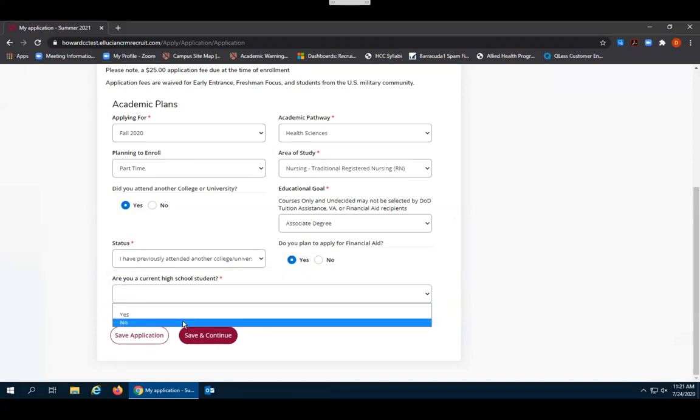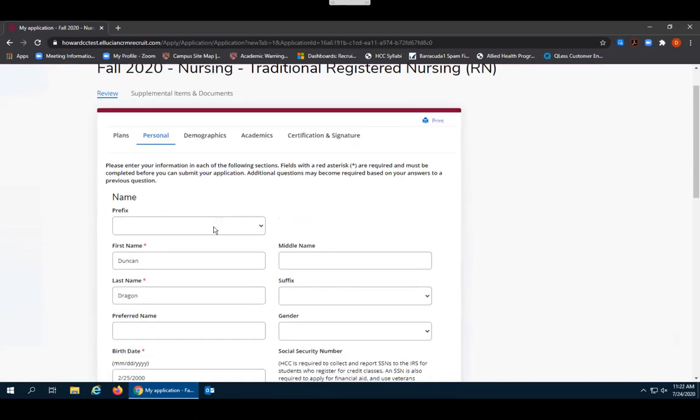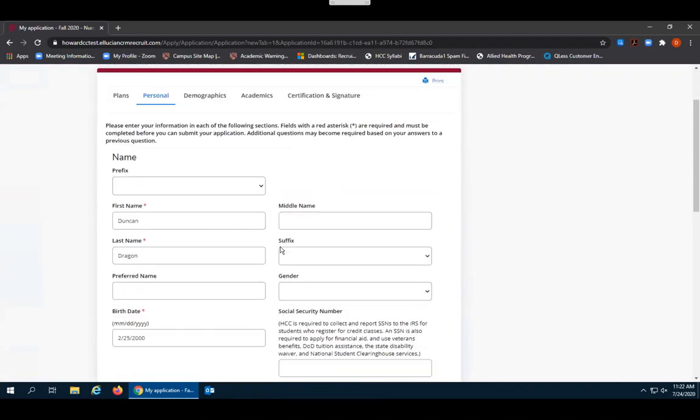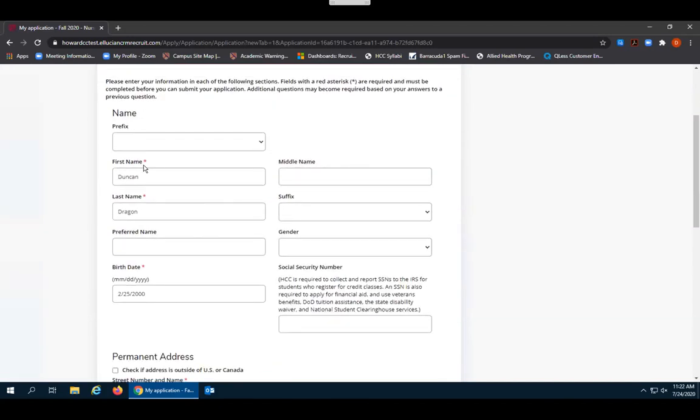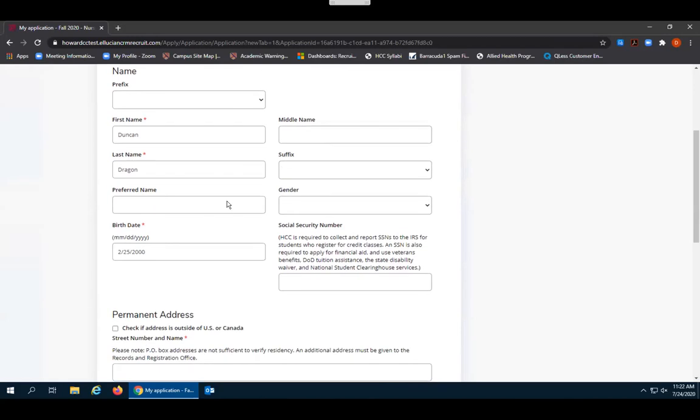And I'm going to say no. Save and continue. Personal information. We have Duncan Dragon. Anything that's an asterisk must be done. If it does not have an asterisk, you do not have to fill it out.